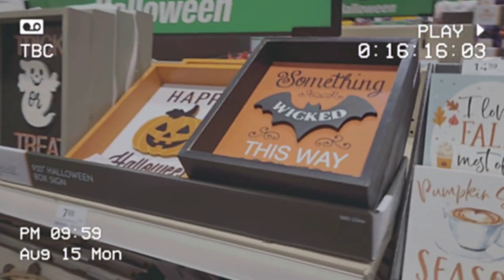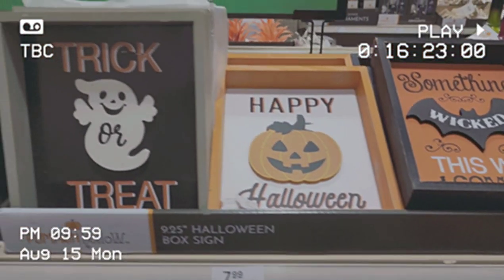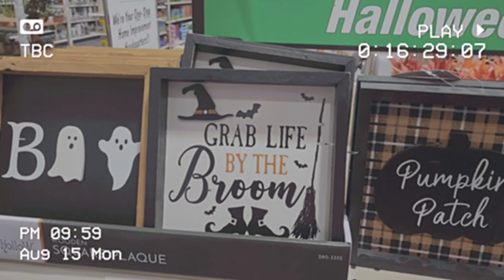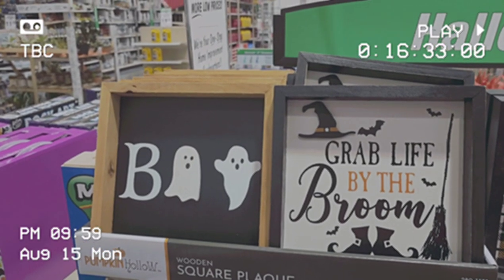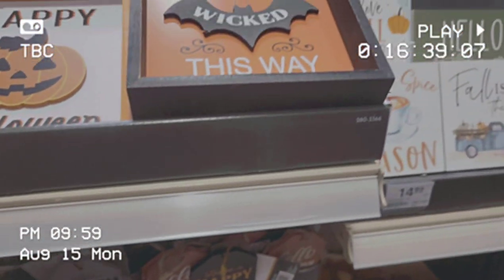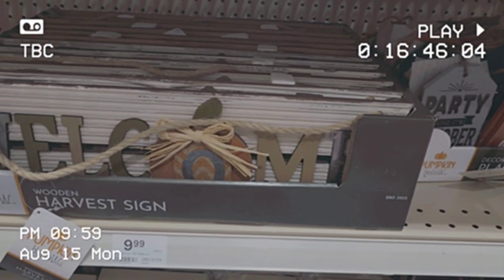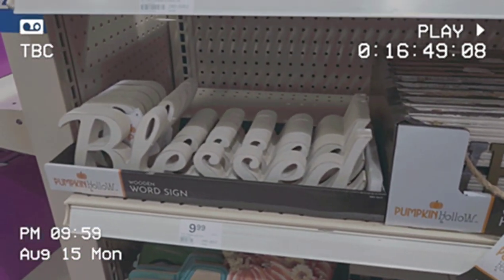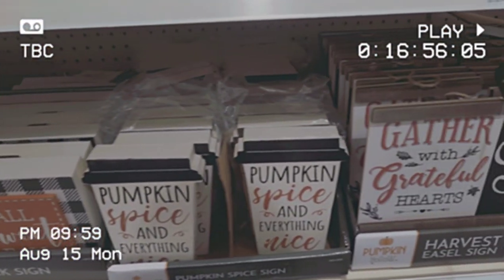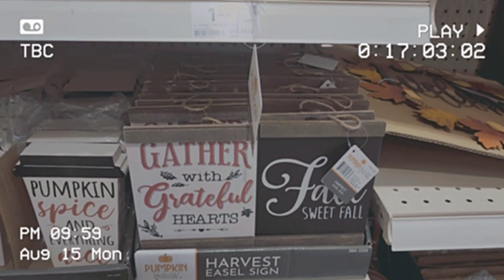And then we also have some of the smaller Something Wicked This Way Comes signs. Happy Halloween, Trick or Treat, Pumpkin Patch, Grab Life by the Broom, and I believe that says Boo. These are all $7.99, kind of like your little framed artworks that you can hang up in the kitchen or anywhere you choose. Your office, got some welcome signs. And then there's Blessed. Okay. Grateful. This is definitely more along the fall line here. Pumpkin spice and everything nice. Gather Grateful Hearts. Sweet Fall.